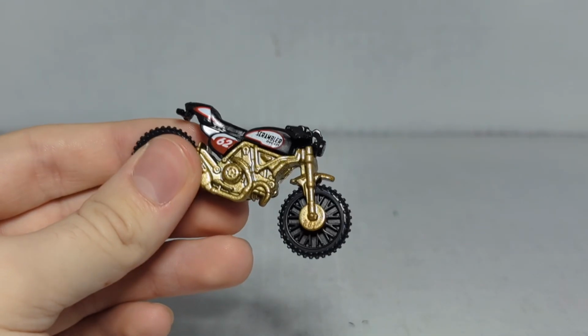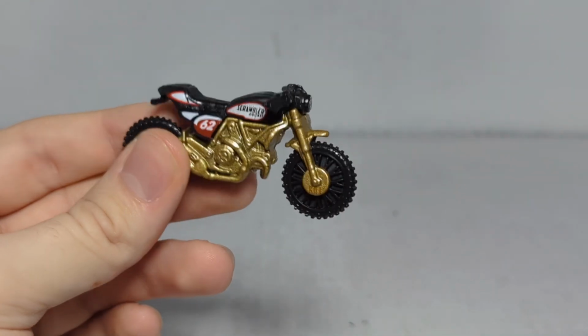So yeah, Ducati Scrambler right there. It's a really neat bike. I'm not going to lie, I really like it a lot, actually. It's awesome. But yeah. All right.